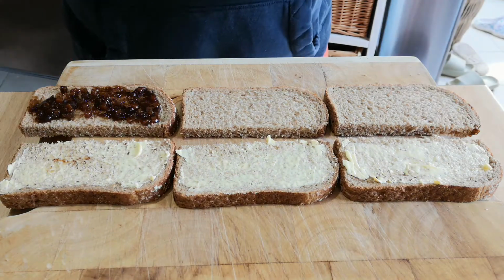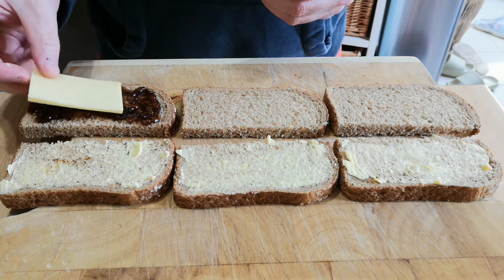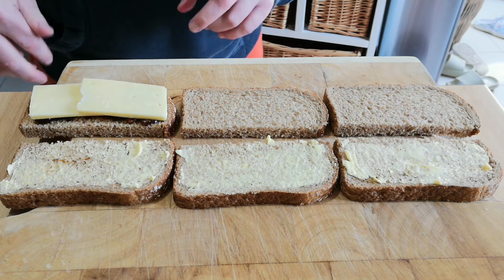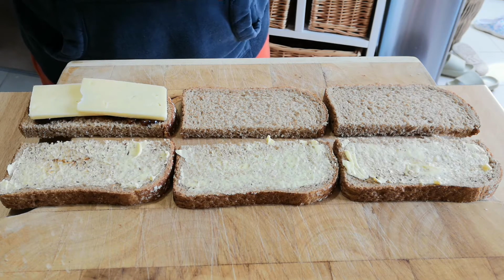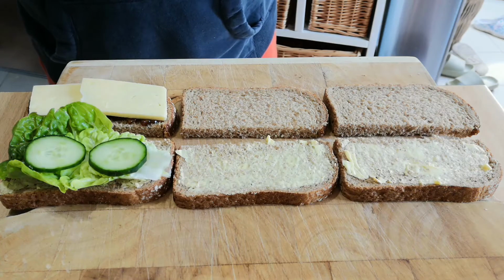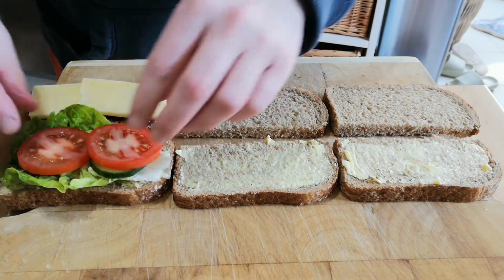And what do we need? Our cheddar. So it's a good, strong, mature cheddar. Sliced in this case. There we go. We plonk that on there. And to accompany this, to make it a cheese ploughman sandwich, we need a bit of salad. So we have lettuce here. Bit of cucumber and a couple of slices of tomato. Now I think you'll agree that looks pretty appealing.